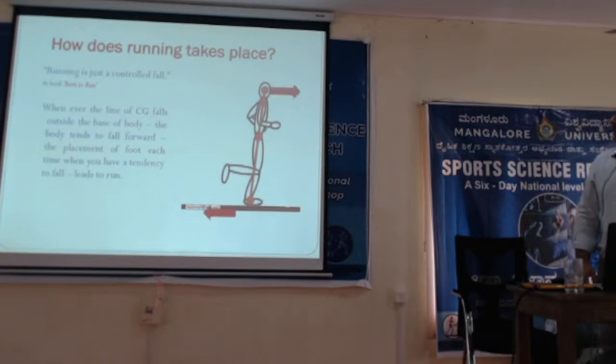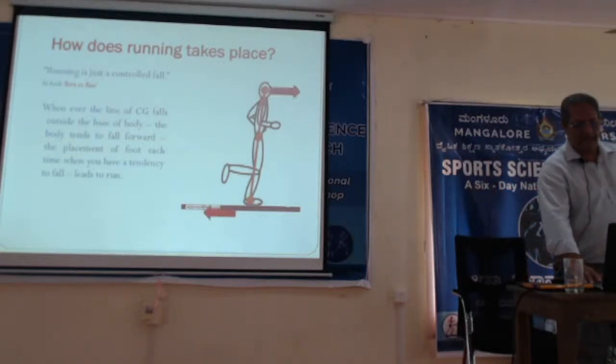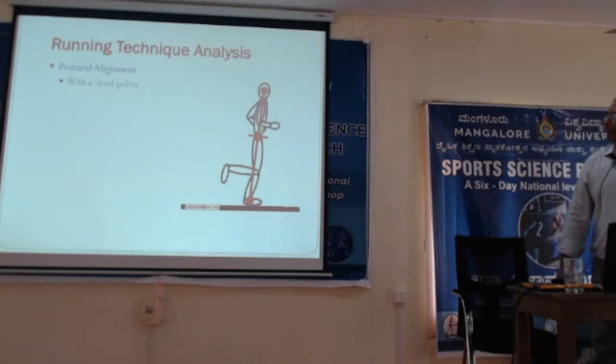So how does running take place? Running is just a controlled fall. Whenever the line of central gravity falls outside the base, the body tends to fall forward. So the placement of each foot, each time you have a tendency to fall, leads to running mechanics. Okay.